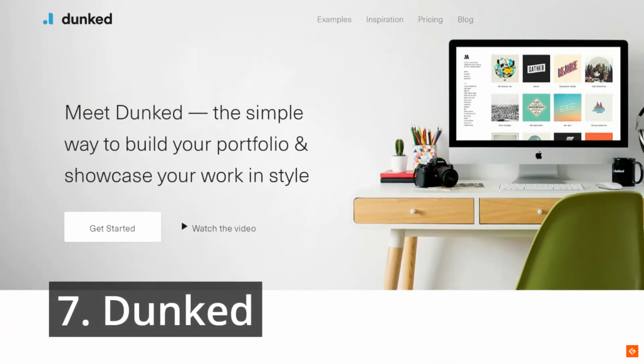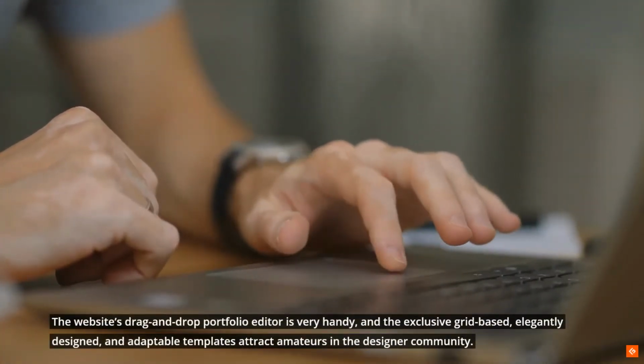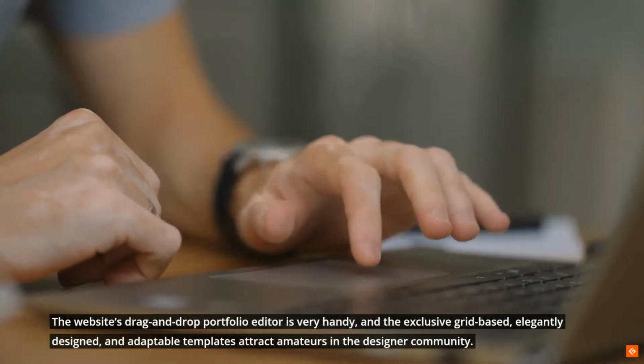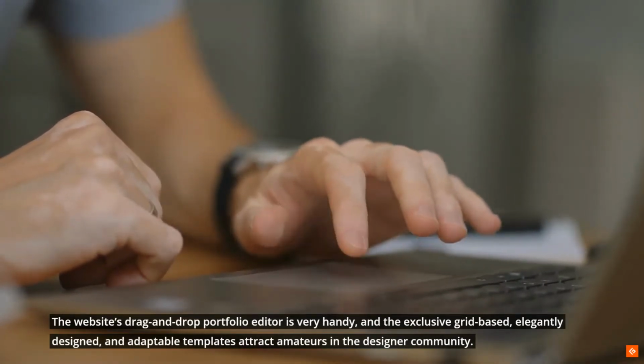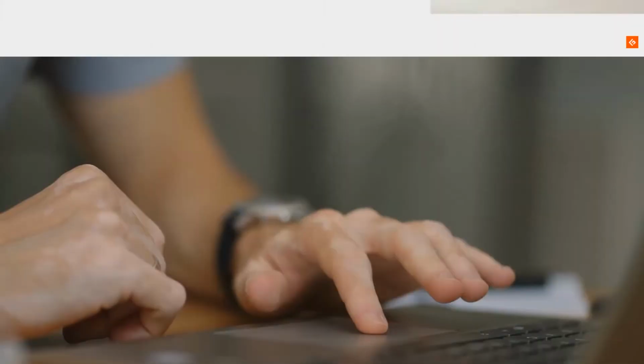7. Dunked. The website's drag-and-drop portfolio editor is very handy, and the exclusive grid-based, elegantly designed, and adaptable templates attract amateurs in the designer community.